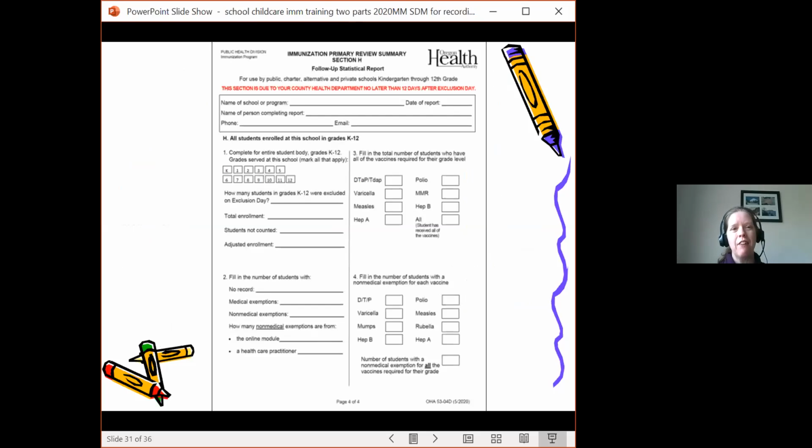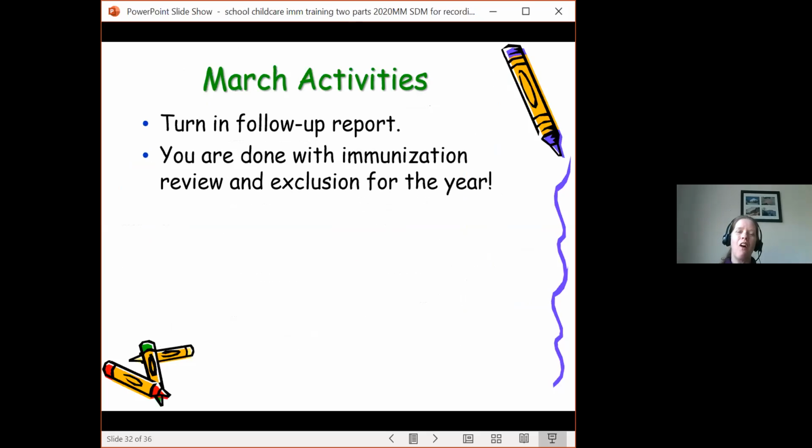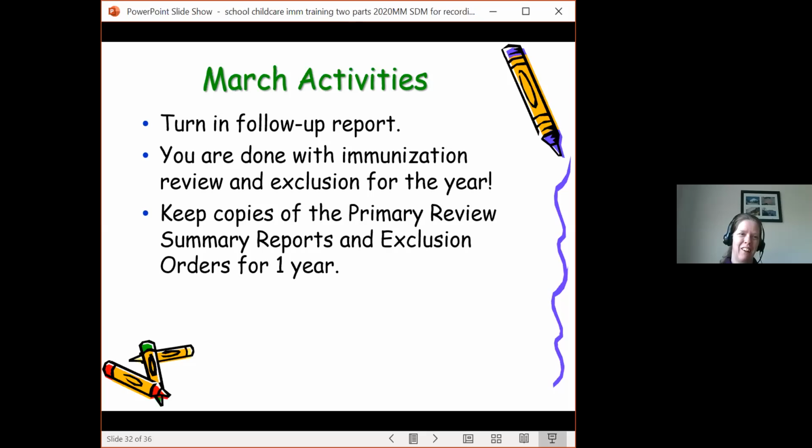All right, and then if you do have kindergarten through 12th grade, any of those grades, you'll also need to fill out the last form, page 4, section H of the primary review summary report. And once again, those statistical reports are due on March 1st. So in March, you're going to turn in your follow-up report, and then you are all done with the immunization review and exclusion for the year. Make sure to keep a copy of those reports and any exclusion orders for a year.